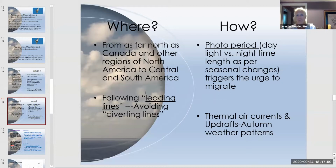How do they know when to go? One of the main factors is the photoperiod. If you just happen to notice, I'm sure all of you have, just in the last 2 or 3 weeks, it seems like it's getting dark much earlier in the evening. So once the photoperiod starts changing, then that's also an indicator for them to know, hey, it's getting time for us to go south.